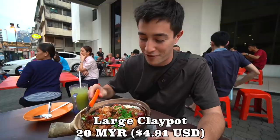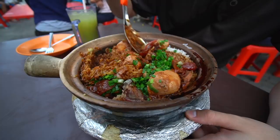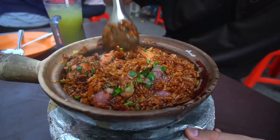So now we have our large bowl of the rice. And what you wanna do here is kind of mix it around because there's a lot of that sweet soy sauce and you want it to distribute evenly. You can see there's some Chinese sausage right there. There's big chunks of chicken. I think there may be some liver or maybe it's heart. But also one of the joys of clay pot is that that rice will kind of cook to the side of the pot because this thing is seriously hot still when it's served to you at the table, and then it'll get nice and crispy.